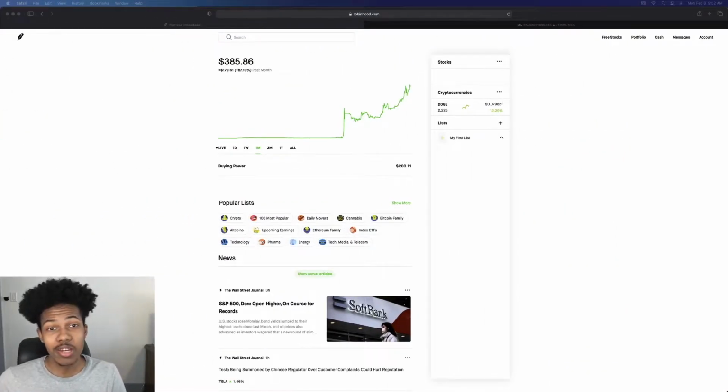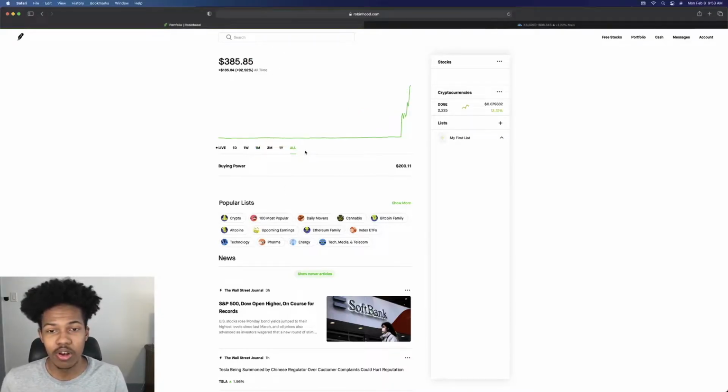So this is the second Robinhood account that I manage, technically my third, but we won't talk about that. This account is basically for more risky fun money stuff, like buying Dogecoin. So as you can see, if I go to the all time, you can see that we're up almost 100% in the account. However, we're actually up more than that, but since I added more money to the account, the percentages are a little bit off.